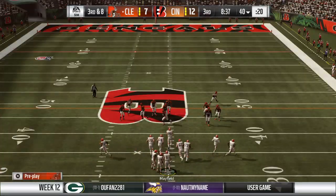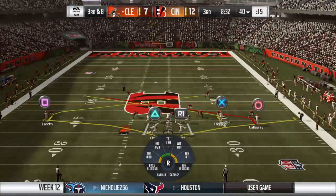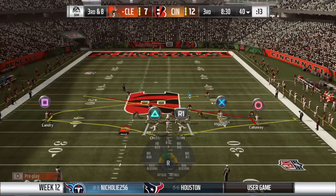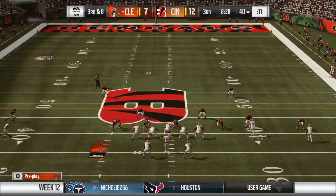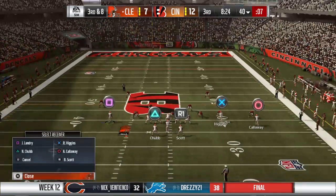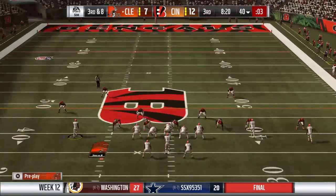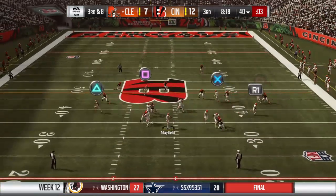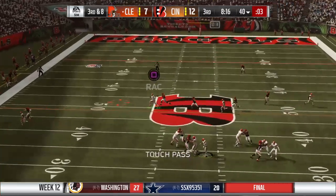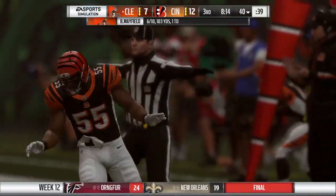The Browns on 3rd down. They've converted 4 times out of 6. Not bad. This is 3rd and 8. From the shotgun, it's Mayfield. And this is going to be incomplete.